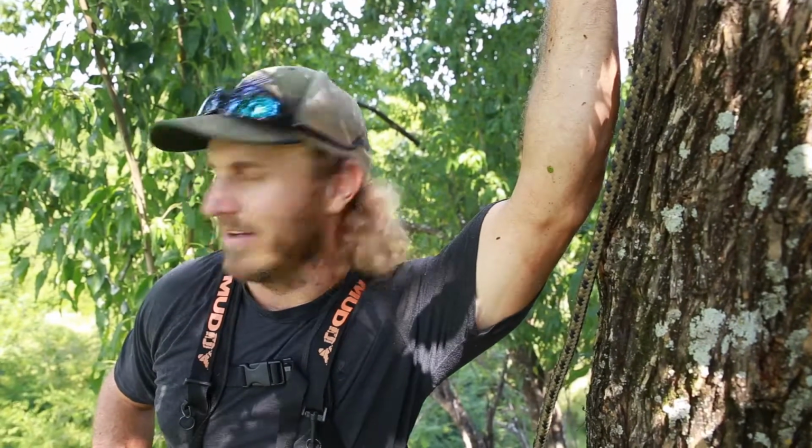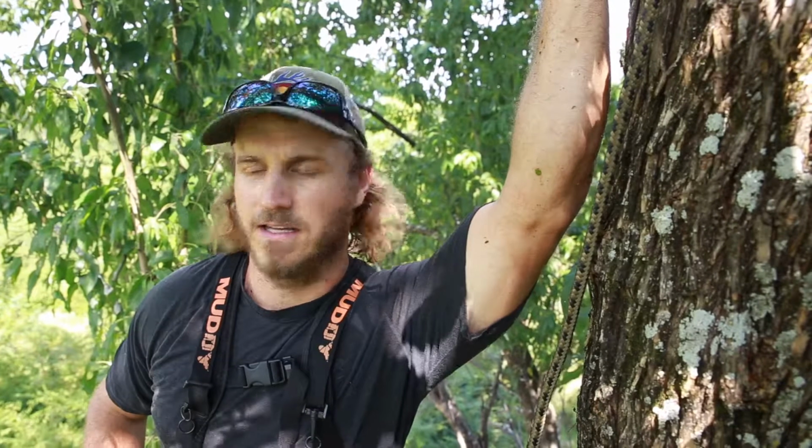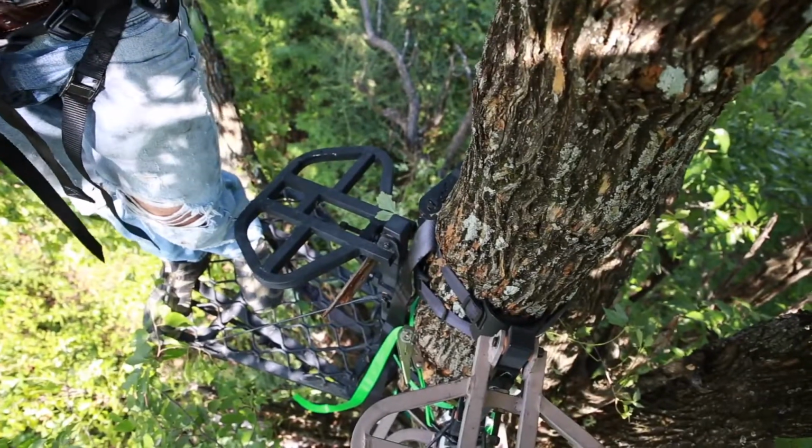Found a really nice spot here for cameraman and hunter to sit next to each other. Gonna have a little bit further of a shot than what we'd like, so we may try to implement a fake mock scrape or something like that out there to draw Scar just a tad bit closer. But either way, the spot looks really good. So we're gonna leave this be and then go hang a couple more cameras and maybe scout out a few more stand spots.